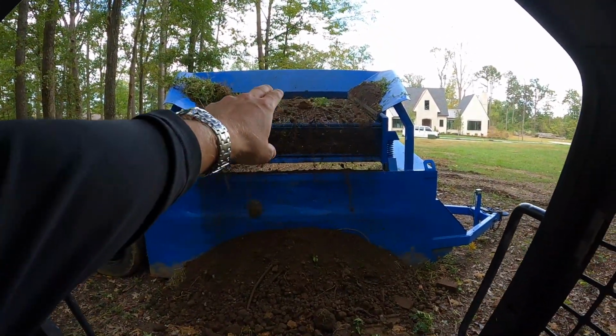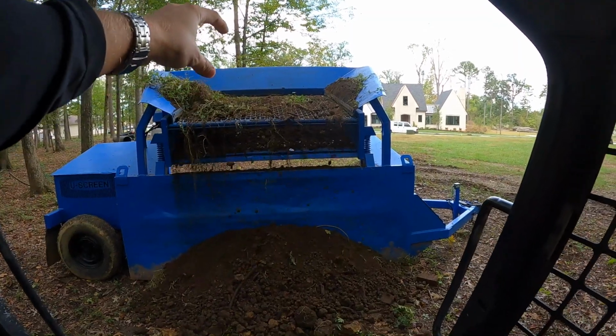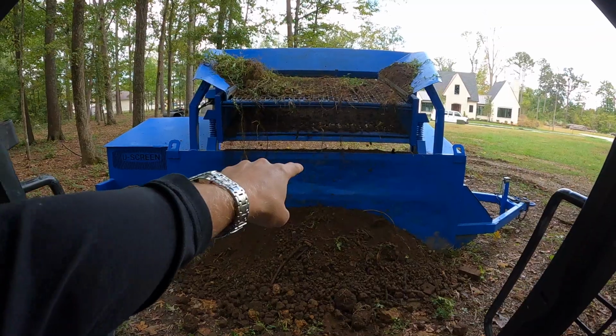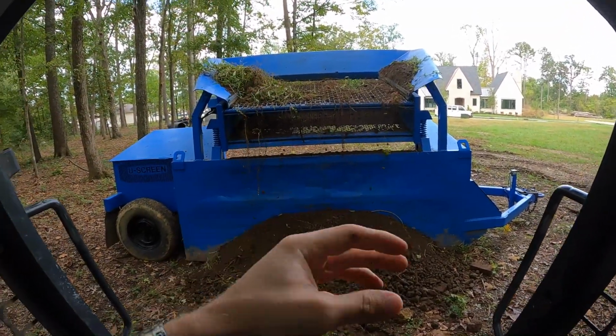So as you can see, there's two different layers right there. So it goes through one, which are bigger, and whatever falls through there goes to the next part. And that's why it's so fine when you get on the other side of there. And that being said, that creates a really good topsoil that you can use to grow grass, that you can use for, you know, plants, trees, you name it.